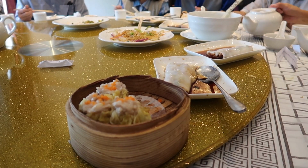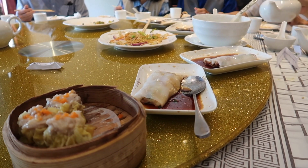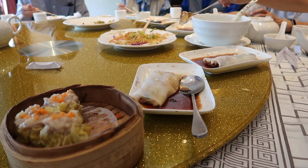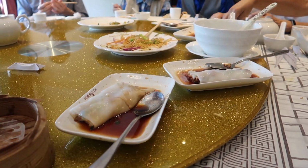I kind of like using this Lazy Susan. I don't have to move the camera. Lazy Susan moves all the food for us. Again, I'm cutting out everybody so you can't see their faces on here. It's just the food today. That's all we're gonna look at.